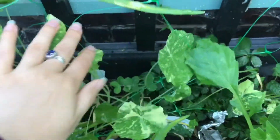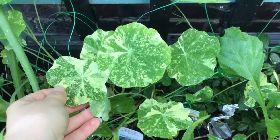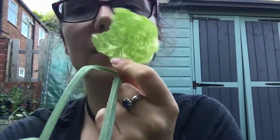My beautiful variegated nasturtiums. They are just, I mean, look at them. They're so beautiful. Now, nasturtiums you can actually eat, which I will just show you. Grab a leaf. Got my leaf. I'll just check it for bugs. Can't see any. It just tastes kind of peppery, like rocket.